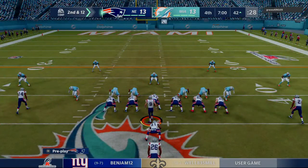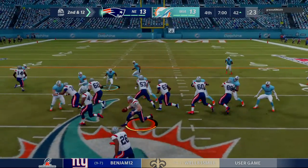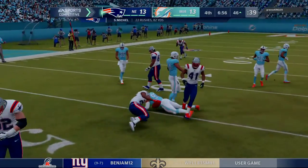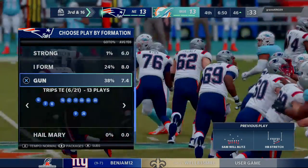A small bit of adversity here on what's been a strong drive as they come up 2nd and 12. Again, it's Michel. And this one goes nowhere. Losing yardage on the play back at the 46. It's a loss of 4. Now 3rd down.